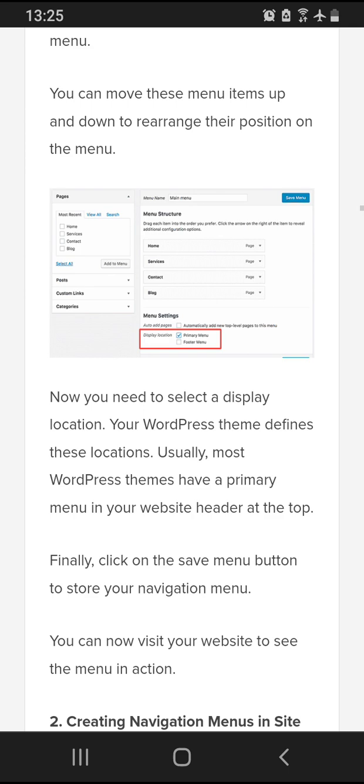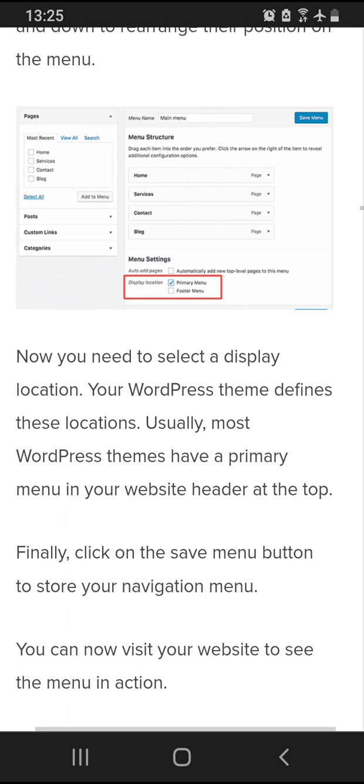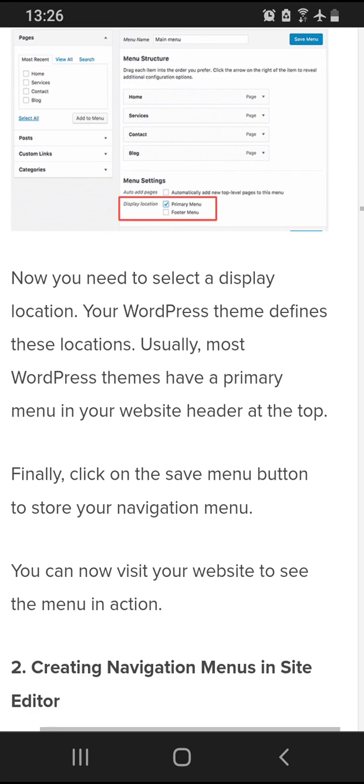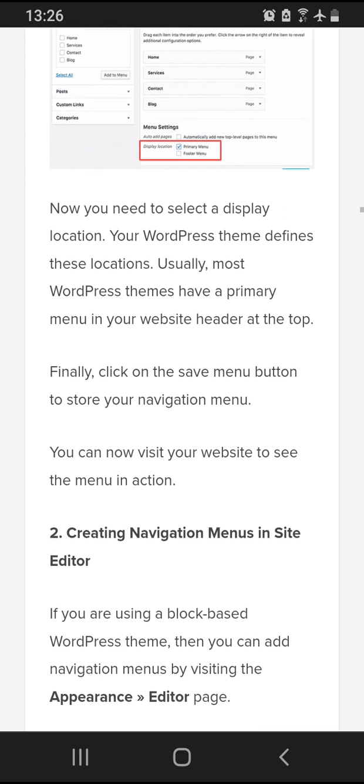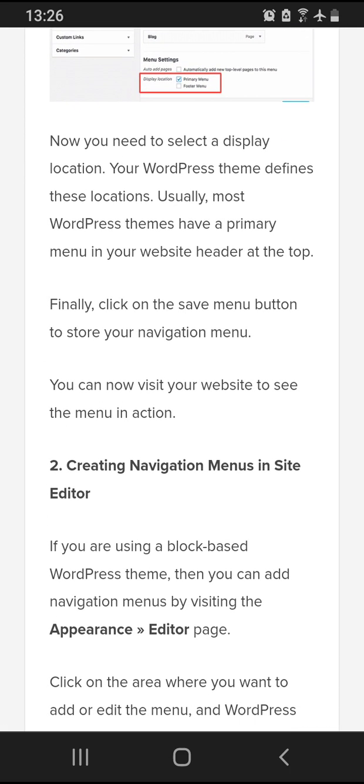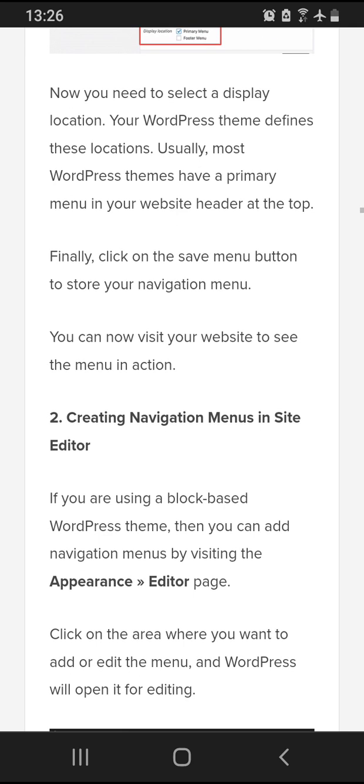Alright. Now you need to select the display location. Your WordPress theme defines these locations. Usually most WordPress themes have a primary menu in your website header at the top. Finally, click on the Save Menu button to store your navigation menu. You can now visit your website to see the menu in action.